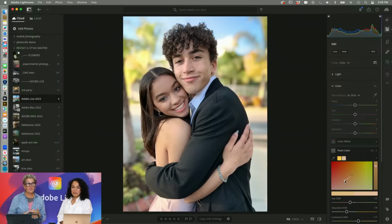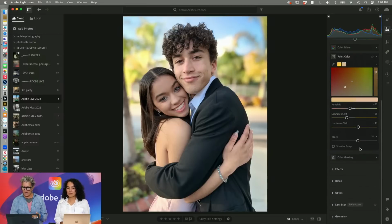And I want to remind you all that Lightroom is modular and non-destructive. You can always go backwards, you can always change. Nothing is permanent. So I can scroll back down, and that range, I can still change the range. I can go back till the cows come home. This is going to take me a little time to really figure out how to make it work, but I think it's an absolutely amazing addition.